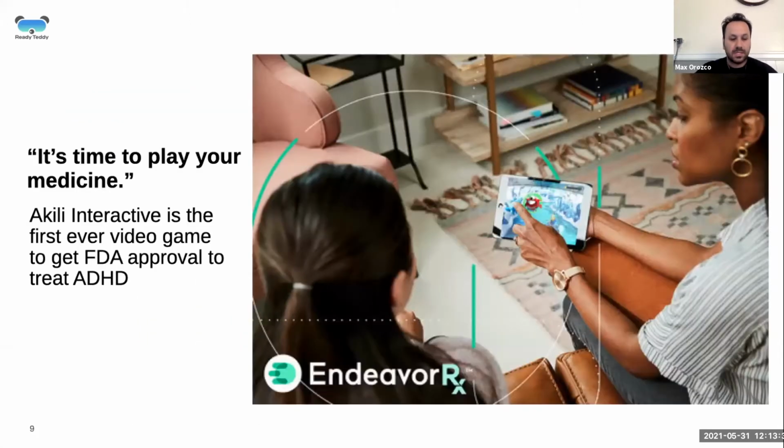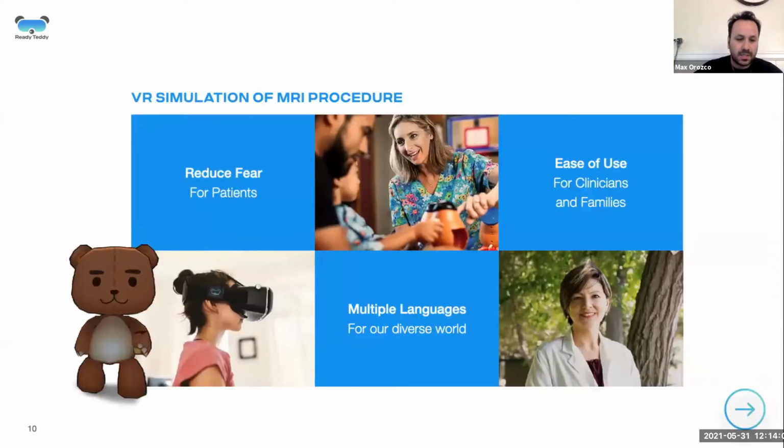Along those lines, COVID in the last year has been a really interesting moment for digital therapeutics and digital interventions. I'm sure we're all aware of Akili Interactive and EndeavorX, which was the first ever video game to be FDA approved to treat ADHD. Similarly, we see Applied VR and their FDA approval for palliative care and pain management. So, piggybacking on the waves of these trends, we built ReadyTeddy, which is a VR simulation of an MRI procedure.